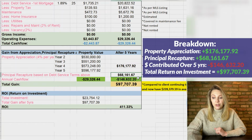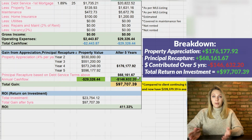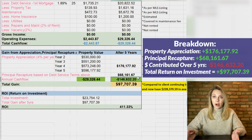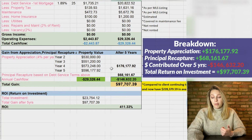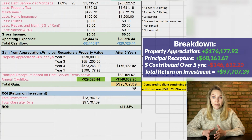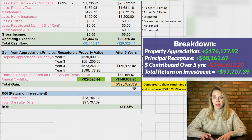And the annual cash flow in this case is obviously a big negative, because this person is not renting out any part of this property. They're going to be living there solely themselves. So it's a big expense out of pocket. But when I take all these numbers together, this client still comes out ahead within 5 years. So the client will still make an estimate of $97,707.39.